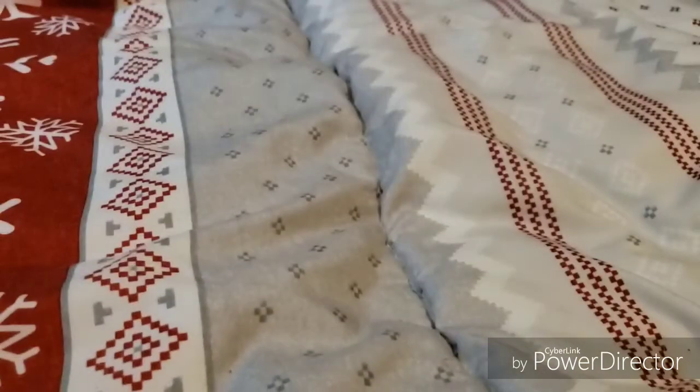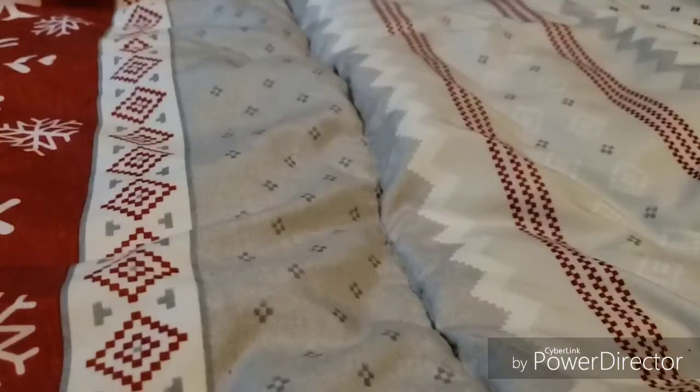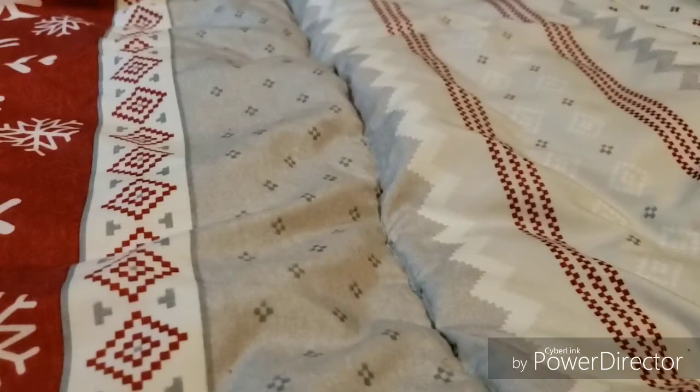Watermelon Cake. Yep, you can smell the watermelon. It's like a juicy fresh watermelon, not that candied Laffy Taffy type scent watermelon. And then you get the vanilla cake note as well. That smells really good. It definitely is heavier on the watermelon, which is awesome because I love watermelon scents.